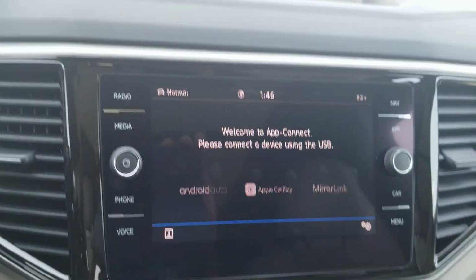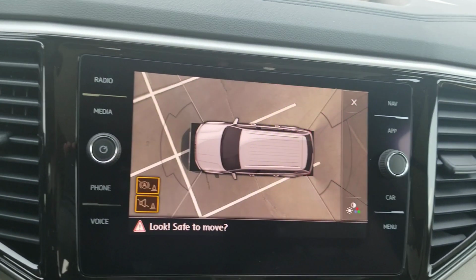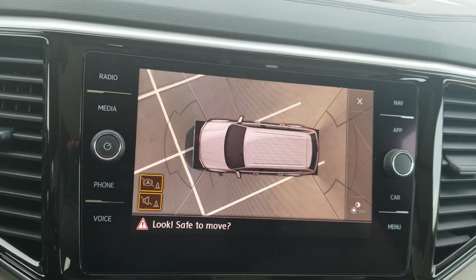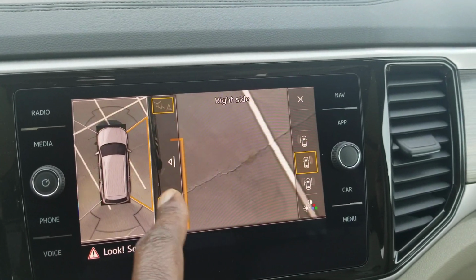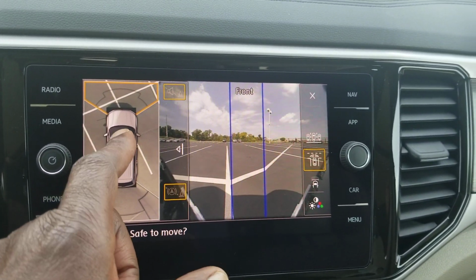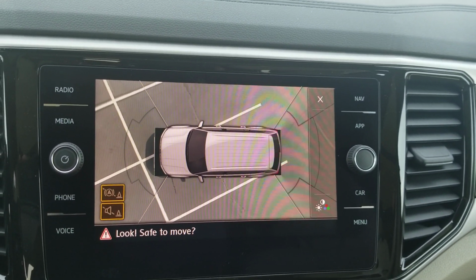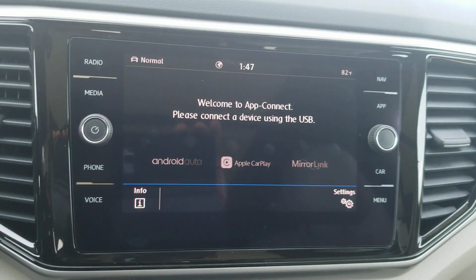On this camera, you do have a rear view camera that's pretty top notch. So I can turn this on. This is a 360 camera right here. I can touch quadrants and change what is displayed just by touching the quadrant there. Touch the top of the car and it brings it back to the overhead. Alright, I can also turn that off with this button here. I'll show you the button in a second.